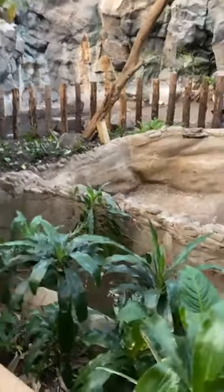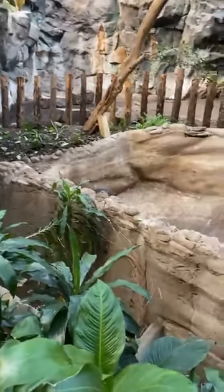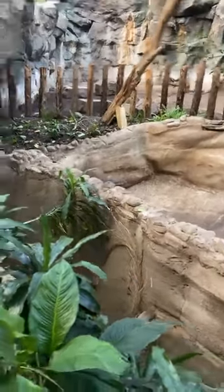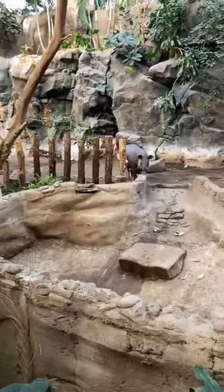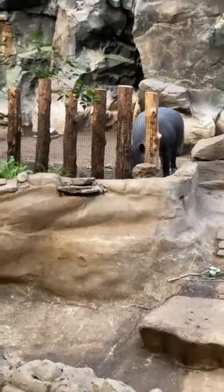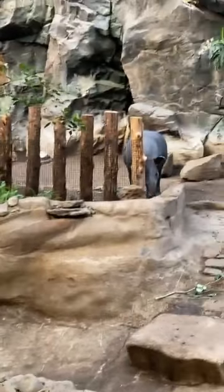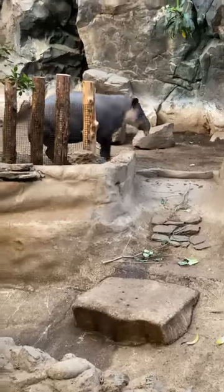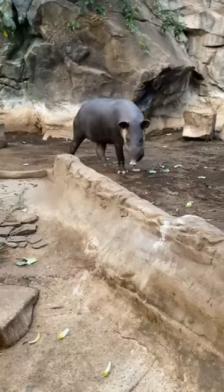Martha also asked the question, where are the tapirs from? Oh, that's a great question. So they are from Central and South America. So they do live in dense rainforest. So, sorry, I was just watching because I thought I heard a little noise Millie made, and she was paying attention to it. So as you can see, she's kind of looking for where Millie is.